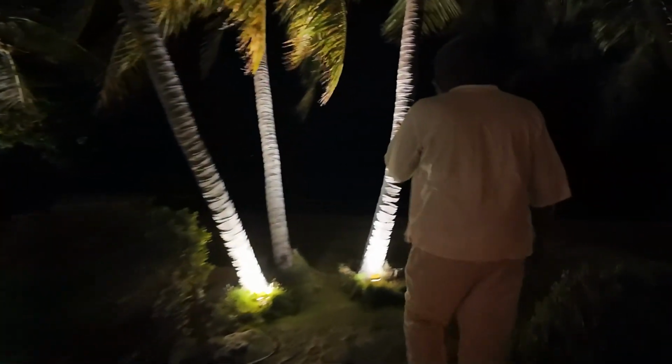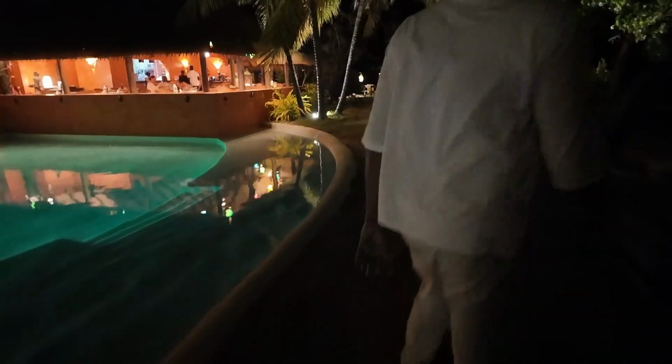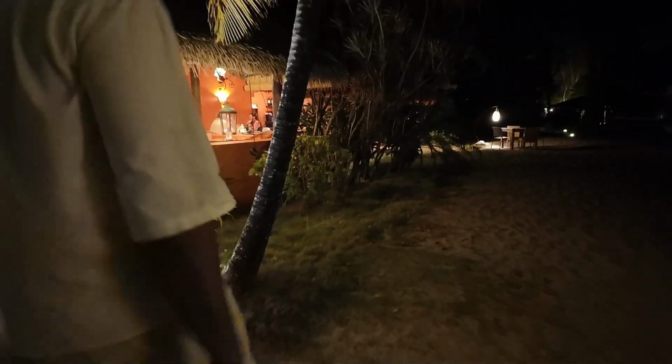Okay guys, they're showing me some place called Monkey Bar. I hope I don't fall. No, no, because it's dark. No, it's not. Yes it is. You can see the stars. Ooh, La Luna Moon. La Luna Moon? Yeah. It looks nice. Huh? It looks nice. Yeah.